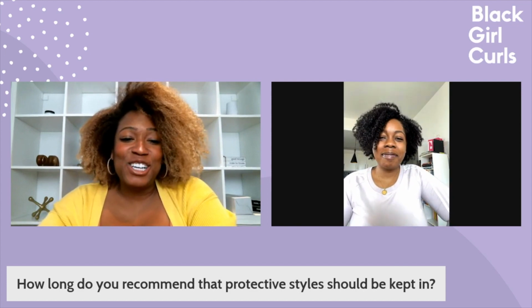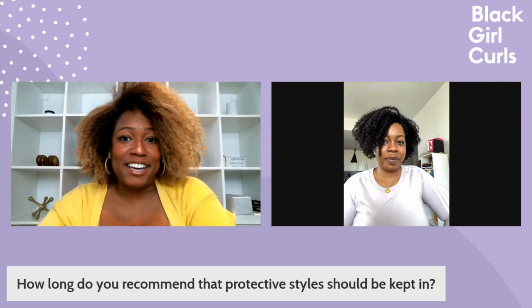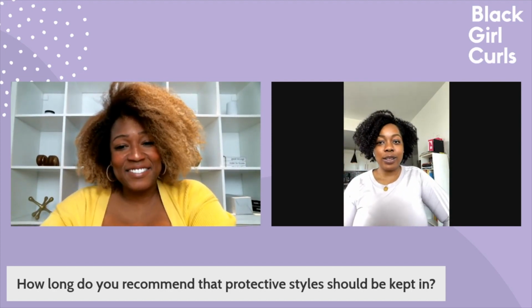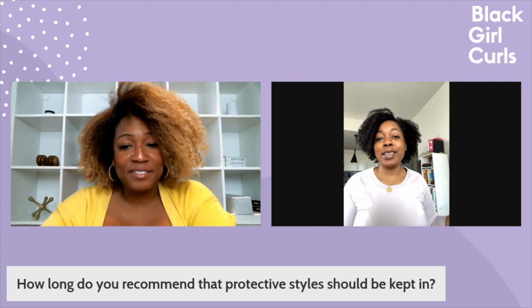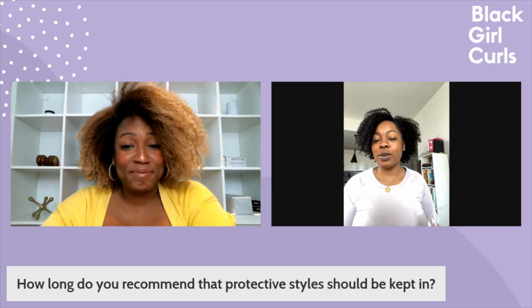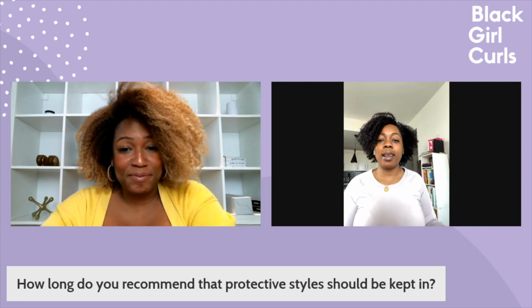How long would you recommend, Carlisa, that protective styles should be kept in? I think we touched on this a little bit. Yeah, so it depends on the style that you have. All styles have different timelines. Like maybe you had feed-in braids. Those are probably not going to last you 6 weeks. Maybe you had knotless braids. Those might give you 6 weeks. So depending on what style you have, that might change how long you keep something in.